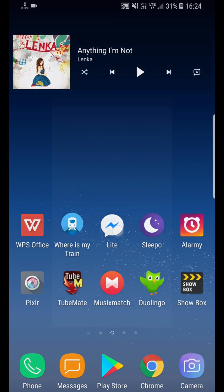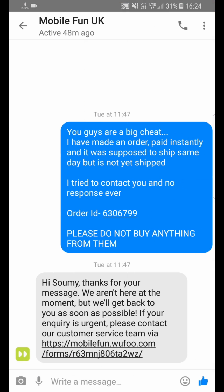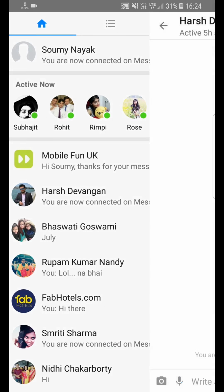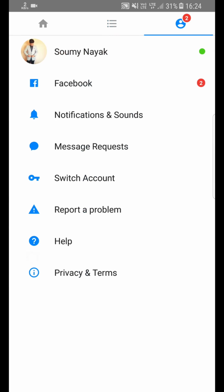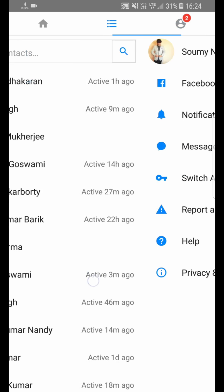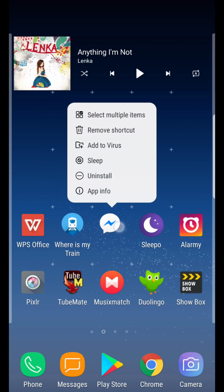The next app is Messenger Lite, the Facebook official messenger. This app actually provides all the features of Facebook chat without taking too much storage from your phone. You can see who's online, you can be online, or you can chat with anyone. The chat heads feature will not come with it. And let's see the app size.